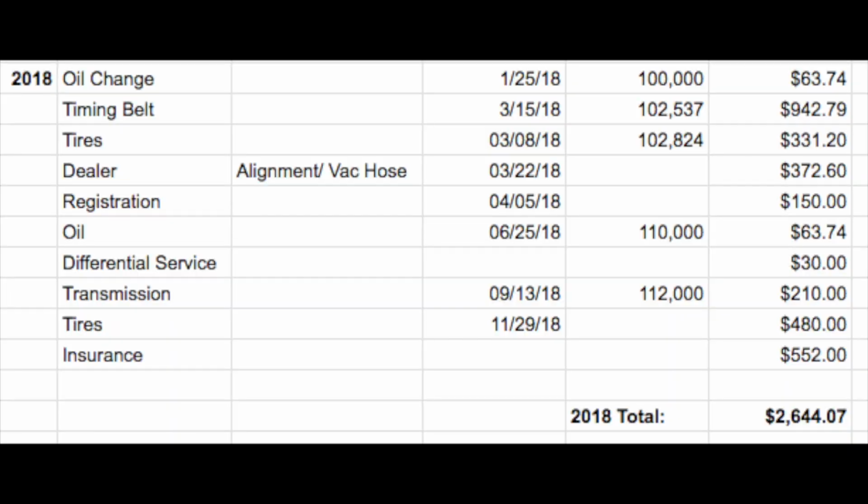$372 for new vacuum hose and an alignment. I think the vacuum hose was a little bit more expensive. Then in April we had the registration that we did. Later on in 2018, halfway through the year, we did the 110,000 mile oil change.